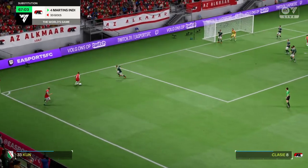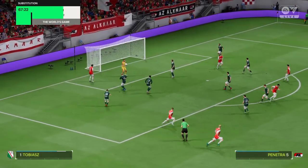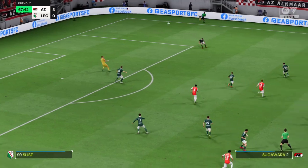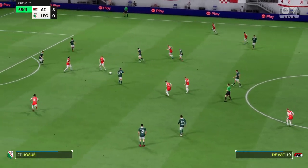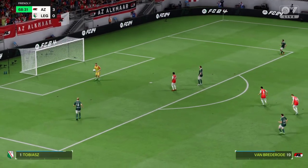And they go short with the corner. And that's not a bad save at all. Now, what can they do from here? And that's nice and easy for the goalkeeper.